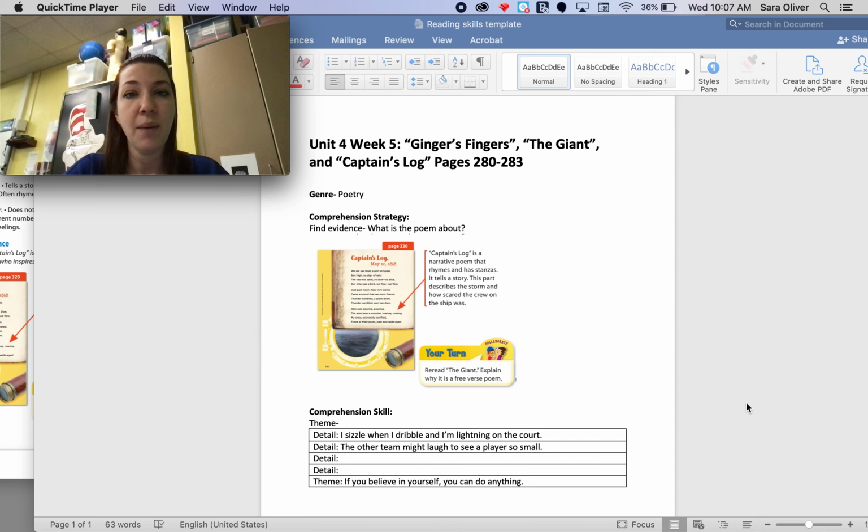So there may be rhyming, there may not be. There might be long lines, there might be short lines. There might be figurative language, there might not be figurative language. Free verse really allows the poet to write anything they want, however they want. Our comprehension strategy is to find evidence.